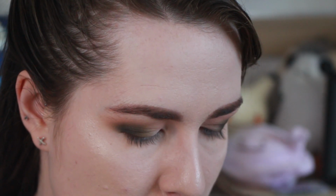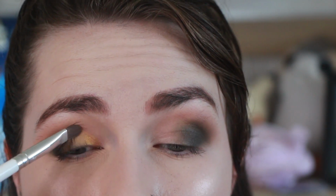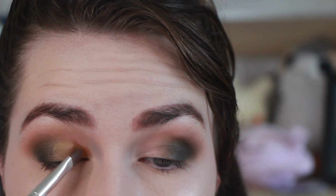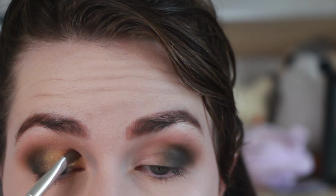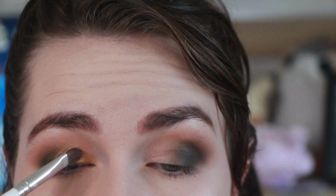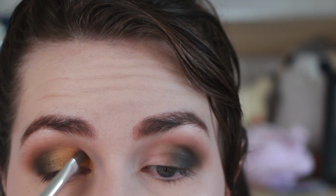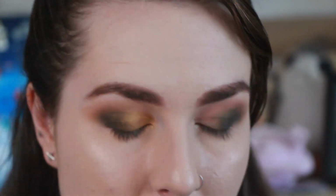I really want to try and get a fair bit of pigment out of this and get that really strong gold. Oh yeah, this is so pretty. I was worried that it would be really, really flaky gold, and it is flaky. There are definitely some shimmer particles in the shadow, but there is a lot of payoff underneath that color. So I'm going to take it up quite high on my eye into the crease area, because I want to get a lot of that color on there.